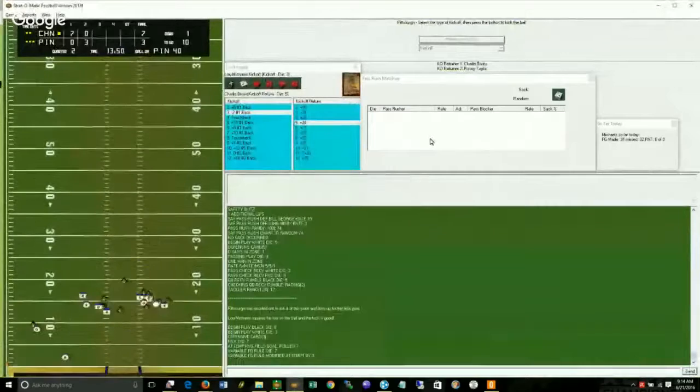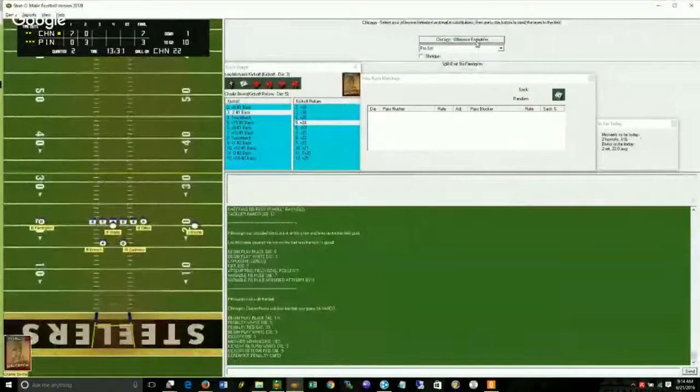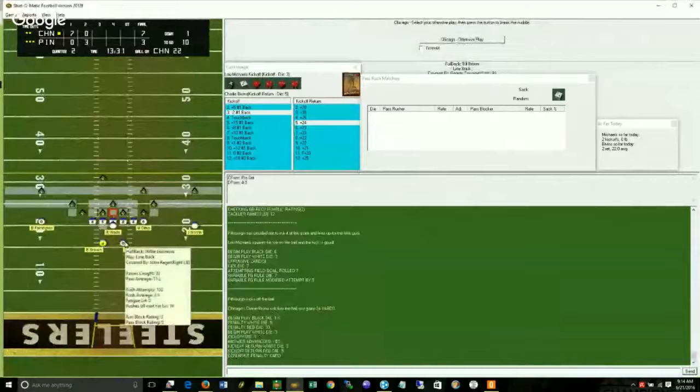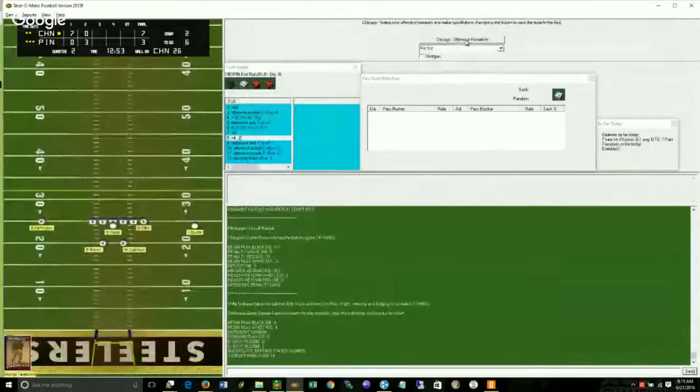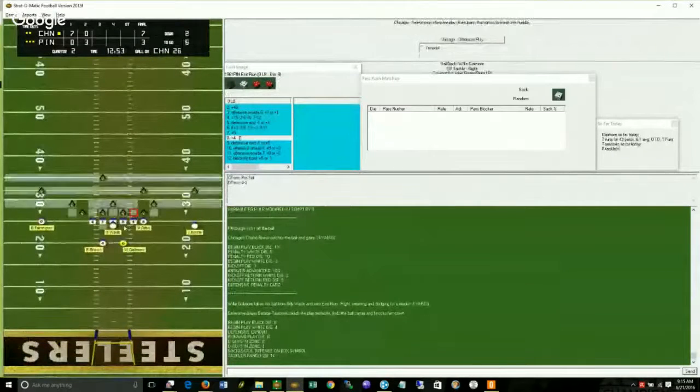2 yards deep, the Bears bring it out to their own 22. 1st and 10, 13:31 to go in the first half. So we've seen a lot of turnovers so far today. Let's see if the Bears can avoid turning the ball over and put together a drive.